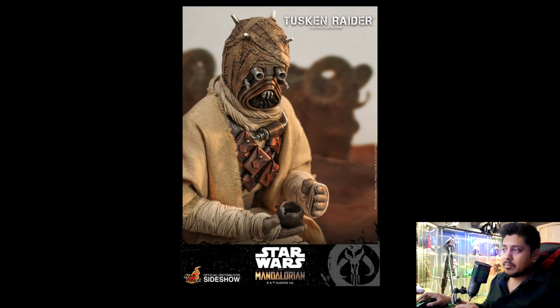It comes with a little cup for mixing the tea, the stuff they break in the tea and all that kind of stuff. It's a weird tea that you drink and it makes you super powered.